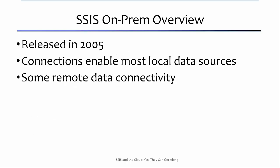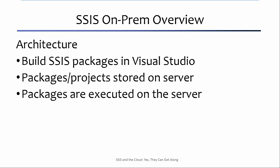So by way of overview, integration services was first released in 2005. It replaced Data Transformation Services. For most anything that you need to do on-prem, whether it was a database, an Access database, a file, an FTP file, or whatnot, it had all the connectors for those. And for some remote connectivity, if you needed to reach out and grab data from what we now call a cloud source or cloud destination, it did have some limited support for that. As long as it could just talk to it as a regular data connection, it would do that. But for the most part, it was really unaware of any cloud-based sources or destinations.